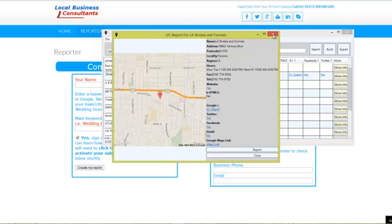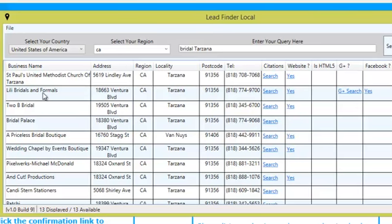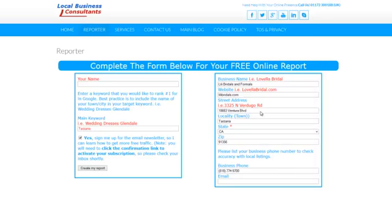And as you can see here, I have done some searches in this particular case in the US, in California, for bridal in Tarzana, and it's given me a number of results. And one of those I've got here is Lily's Bridal and Formals. So I'm going to do my more info, brings up my information box as usual, and we've got a box down here saying report. And if I click on that report, it will go off now, and it will actually go to this blog, and it will pre-populate the information in this form for me.